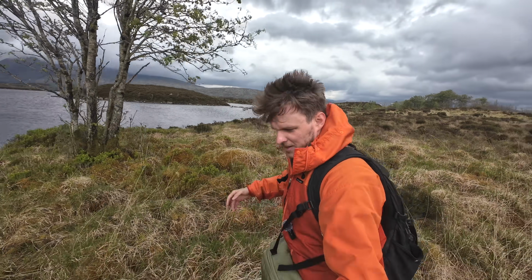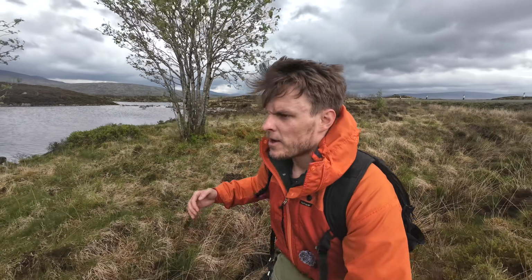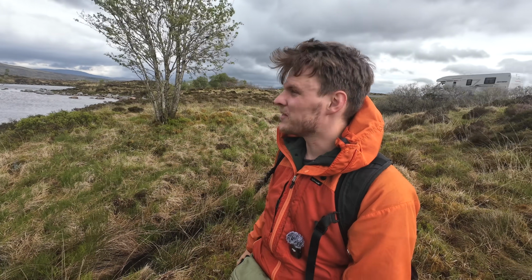Oh wow, what an incredible area Rannoch Moor is, and this is beyond not even scratching the surface of it. This is me just parked next to the main road, being a lazy landscape photographer and just enjoying a tiny little section of it. You could spend months in this location.